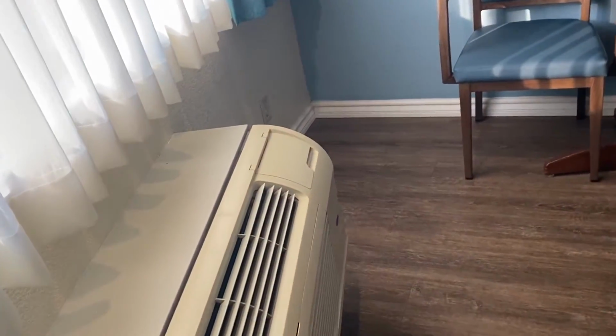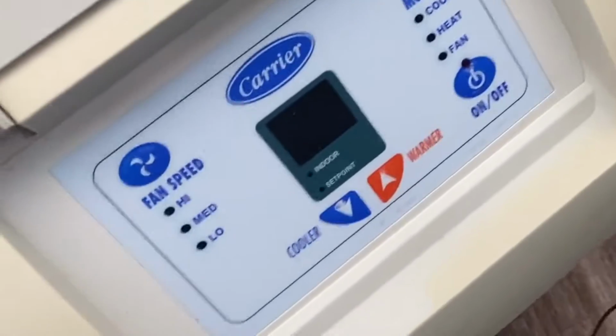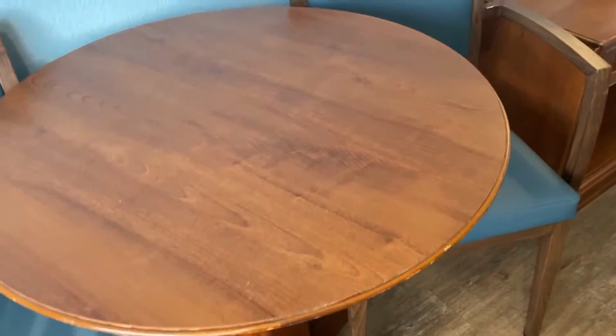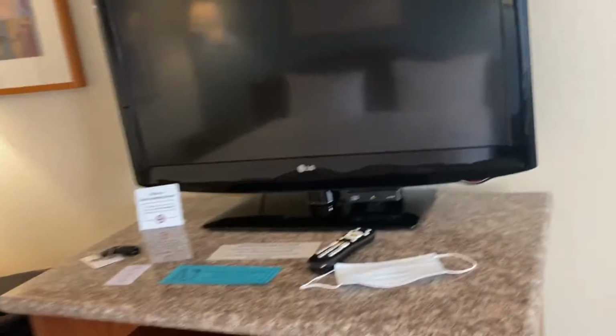So I'm assuming this is the heater or air conditioning. Cool, yeah, it has cool heat. I think this is similar to the Motel 6, but with a little dining table for you to eat, do computer work, and a little nightstand. Here's the king size bed. Here's an LG TV. Here's some space where you can put your clothes over here. That's cool.